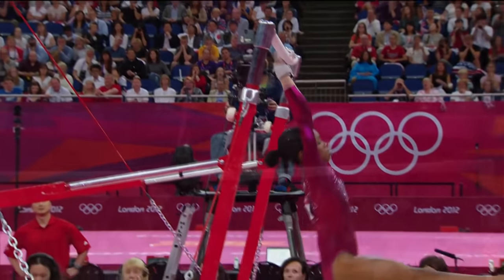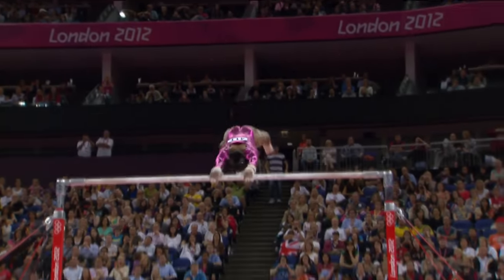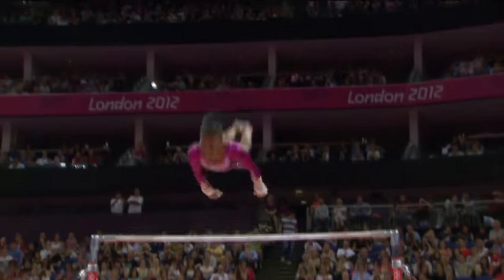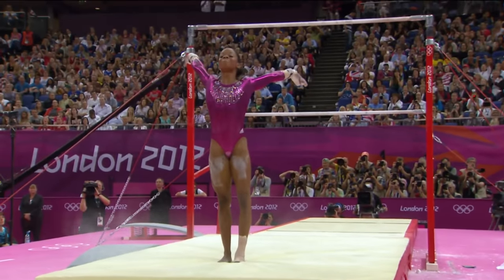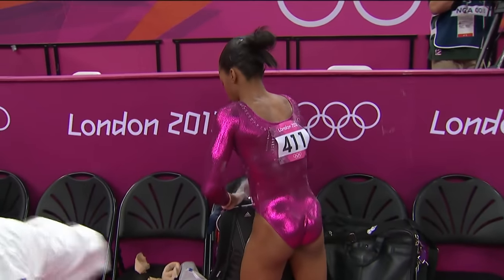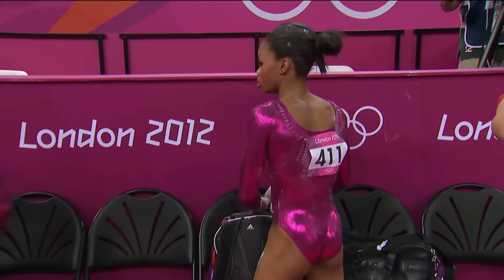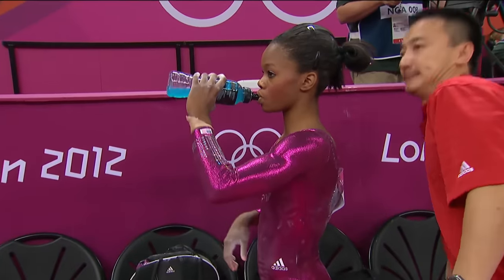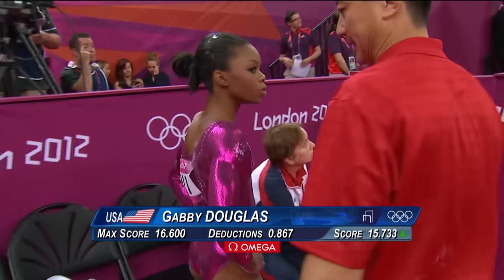Well, hopefully the judges took notice of the execution and just how high she was on those two release skills, because that's very, very difficult. And right here, with just her dismount, beautiful stretched laid-out position, double layout, but that hop, that's a small deduction. She's going to be right in there, though. I would say that she will be trailing Komova at this point, not Mustafina. She certainly shouldn't be. But there's a lot more gymnastics still to come. Gabby Douglas, 15.733. This is going to be a matter of tenths.